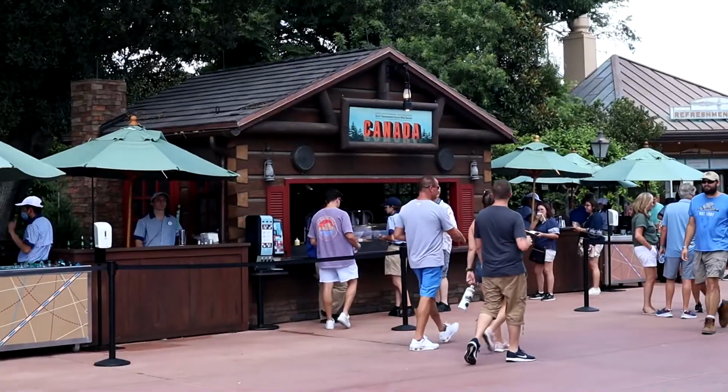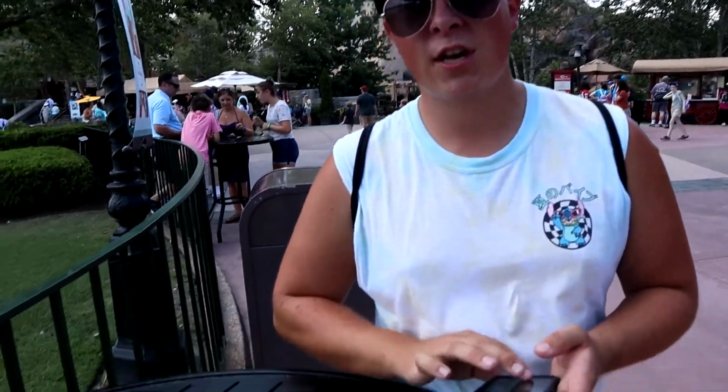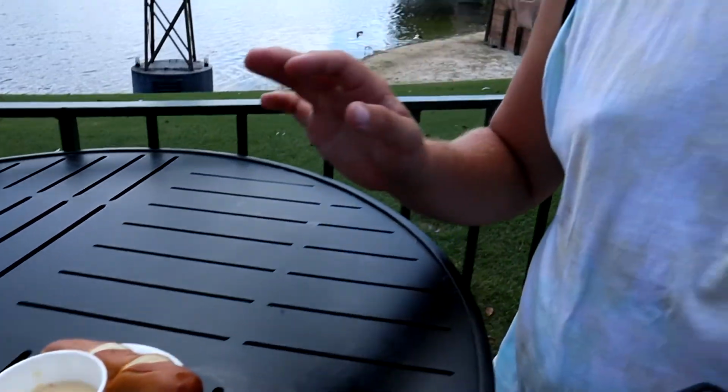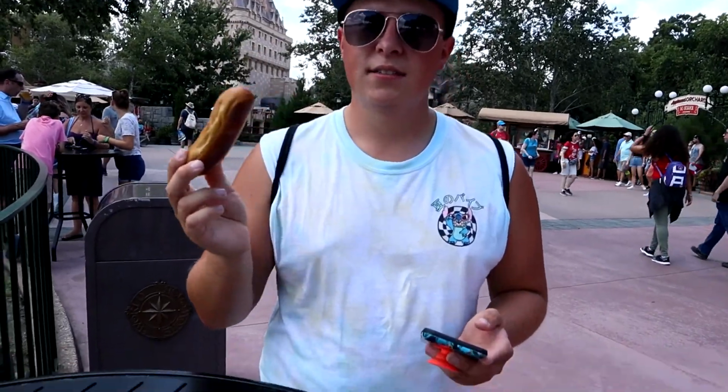I think we only have about 2 or 3 more booths to show you guys. We're a little tired, but we're gonna power through. Right, Trevor? Yes. So we are at the Canada Pavilion, and right here I have the bacon and cheddar soup. This has been one of my favorite dishes of all Food and Wine. I've had this with my good friend Erin, and she got me addicted to it, so I am back here to enjoy it again. So let's dive on in here.